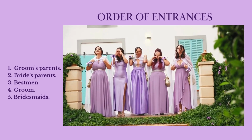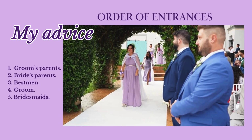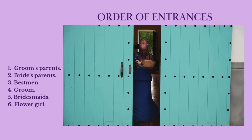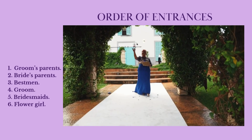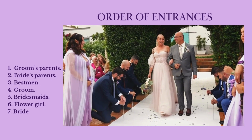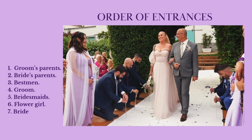My advice, if you have your grandma on your wedding day and you have a very special, good connection and relationship with your grandma, just choose her to be your flower granny. I did it at my wedding and I'm really happy I did it.